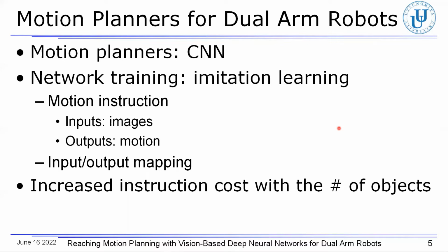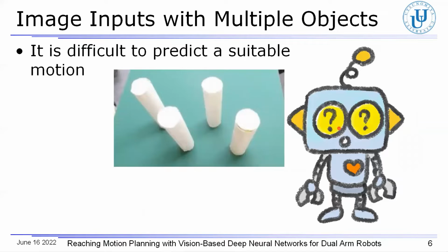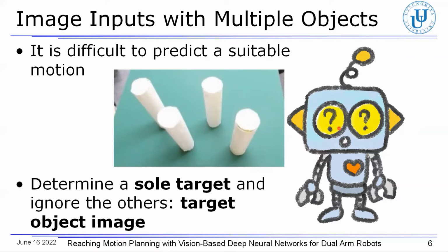In general, imitation learning is highly dependent on the training dataset, and the instruction cost increases in response to the number of objects. Therefore, as shown in these images, we use a single object in the motion instruction phase. In this regard, however, because the robot is instructed to reach each of the hands toward the single object, it is difficult to predict a suitable motion for an image with multiple objects. For this image, the robot is required to determine a sole reaching target and ignore the other objects.